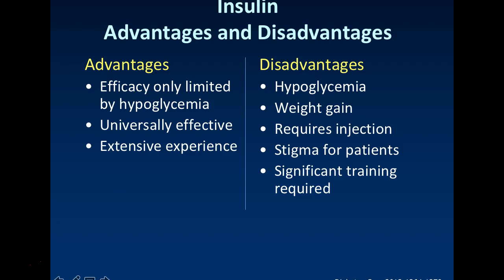So your advantages of insulin are going to be that there's no maximum dose. It can be titrated up as high as it needs to go, and it's really going to be limited by the incidence of hypoglycemia. It's going to be universally effective, although different patients are going to require different daily doses. So there is a lot of inter-patient and intra-patient variability when it comes to insulin, and there's extensive experience with it.